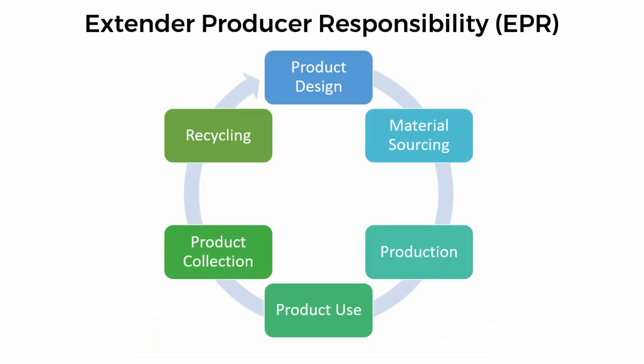Extended producer responsibility, or EPR. This is another sustainable attribute or certification that is available. This requires companies to take responsibility for the impacts of their products, or for manufacturers to take responsibility for the impacts of their products. From materials used in manufacturing to product recycling after consumer use, there are reclamation programs that allow consumers to return tiles at the end of their useful life.